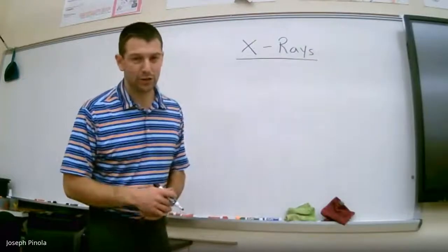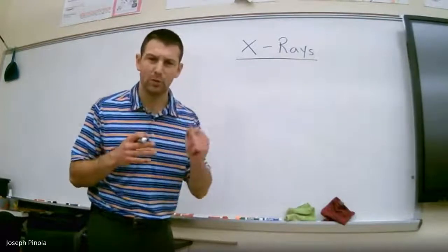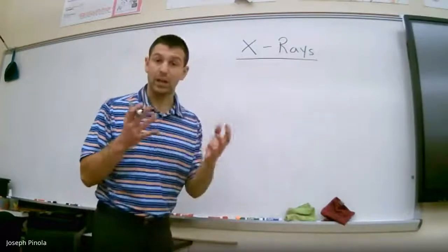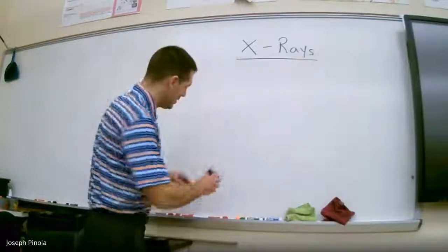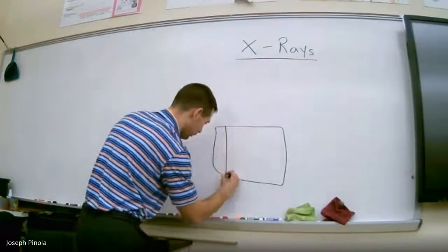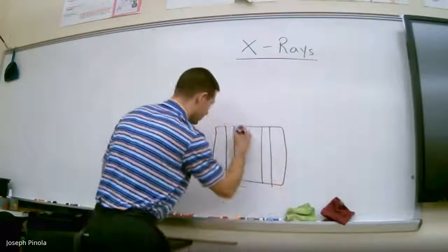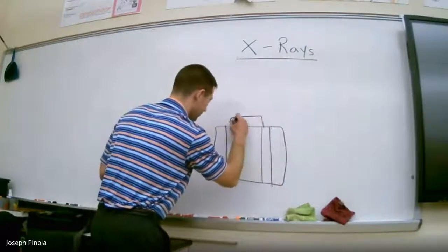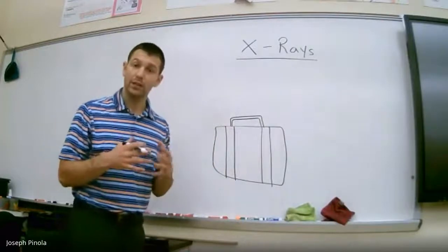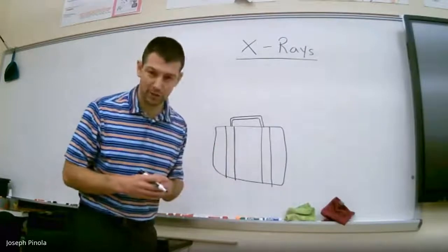Now we get to the electromagnetic wave that perhaps is the one that most people think about first when they think of electromagnetic waves. Those are X-rays. Now, I'm sure many of you have been to an airport. Let's say that you're traveling to an airport and you have with you a suitcase. Let's say one that looks like this.